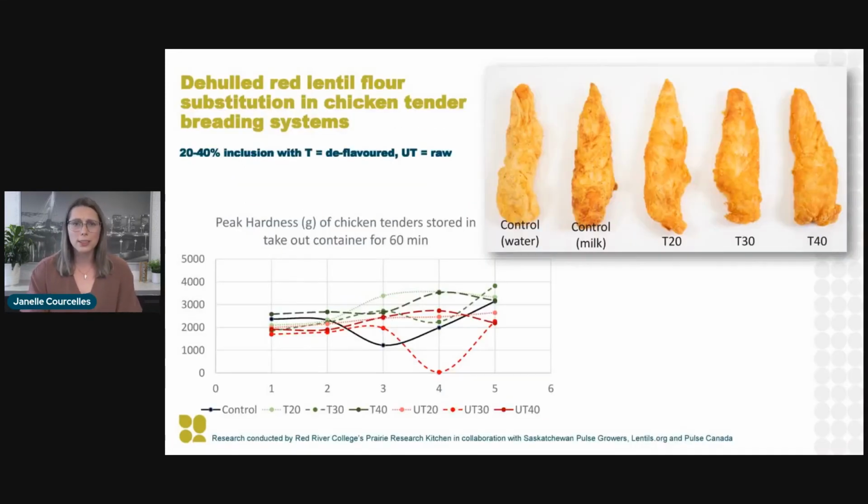So I wanted to show an example of that. This is a study that we recently wrapped up with Prairie Research Kitchen out of Red River College in collaboration with Saskatchewan Pulse Growers, looking at substituting wheat flour in chicken tender breading systems with a dehulled red lentil flour. So you can see here that at a 20 to 40% substitution, that lentil flour really helped to contribute to a nice uniform color development. Where using milk to get that color development, there's a little bit of burnt spots on there. It's not quite as uniform.